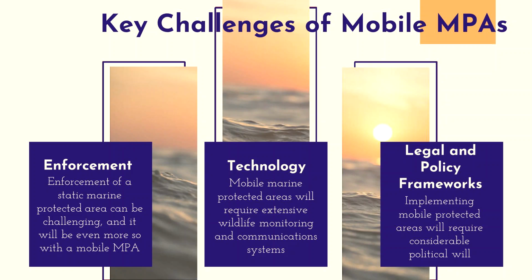This is not a unique challenge to mobile marine protected areas, as we know that in order to be effective, protected areas need to be enforced. Remember back to the last video and the NEOLI factors. Enforcement is always a challenge with marine protected areas, but adding in the dynamic aspect adds a whole new layer to the challenge. Another major hurdle to overcome will be that of technology.